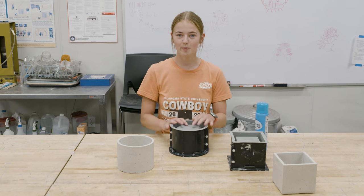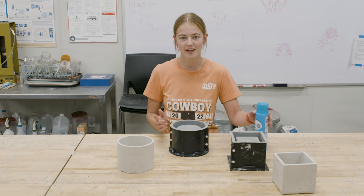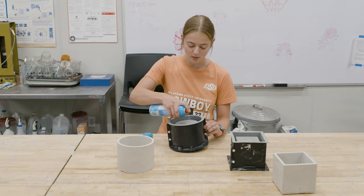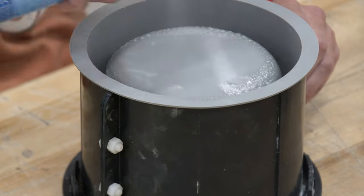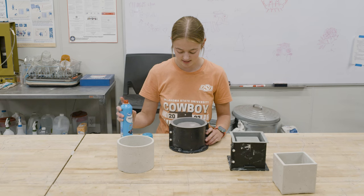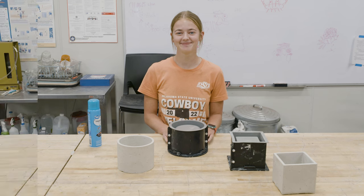The next step for prepping your pots, because you need to do it quickly since once the concrete's mixed it goes kinda fast because it dries, is to take this vegetable oil and spray it down in this pot. You want to make sure to cover it well so the concrete doesn't stick. And that's all you have to do to prep it.